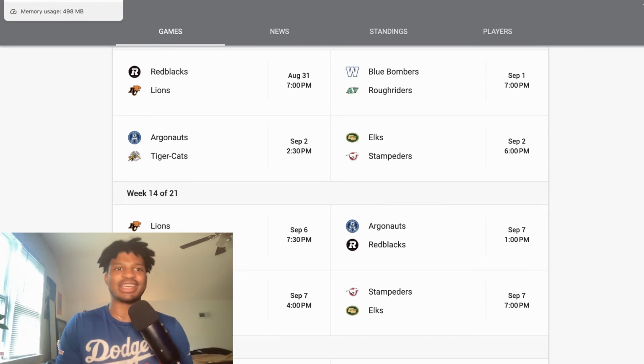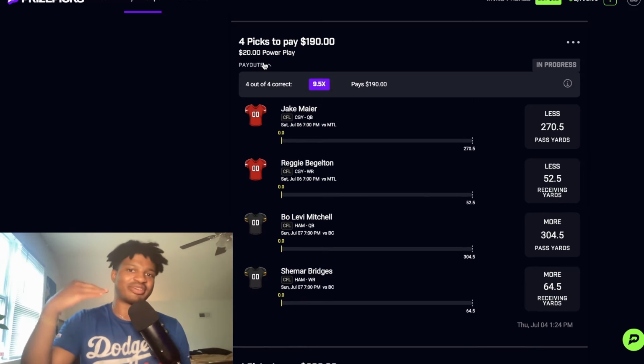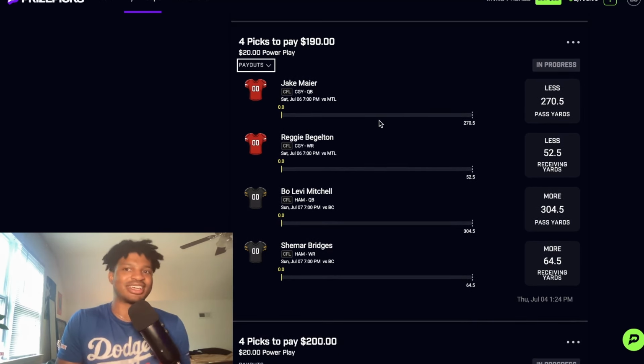It's a very big edge on PrizePicks, and I suggest you guys hop on before this strategy gets banned. As you can see, the payout is already lowered to 9.5x. They lowered it from 10x to 9.5x because they know the strategy is very profitable. We're going to be exploiting this while the payout is still good. Hopefully they don't ban it like they did with a lot of the other correlation edges that I use.